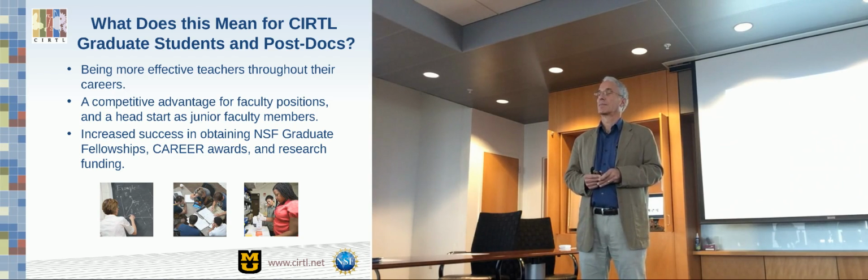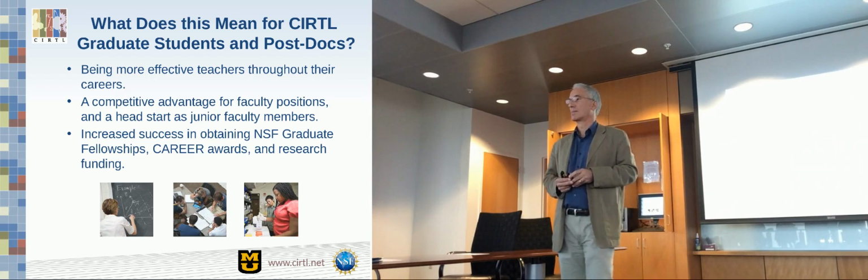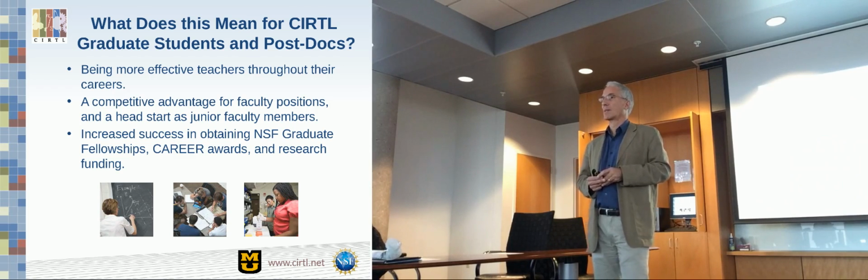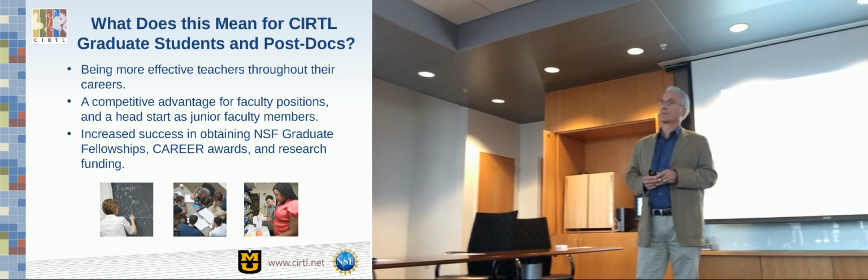Given that I think there's lots of agreement that we are training too many students for the limited number of research intensive positions, we need to really be focusing more upon the positions in non-research intensive institutions. And this can really provide a resource for doing that if we recognize that this is intended primarily for those students.